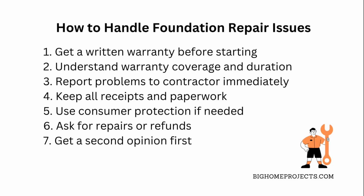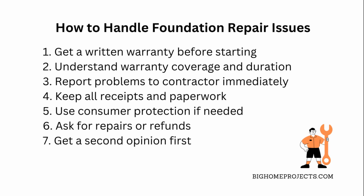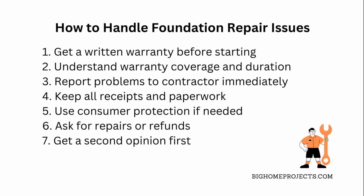If cracks or problems pop up again, don't just ignore it. Contact the contractor right away and explain what's wrong. Keep all your receipts and paperwork handy because you'll need that for any follow-up.